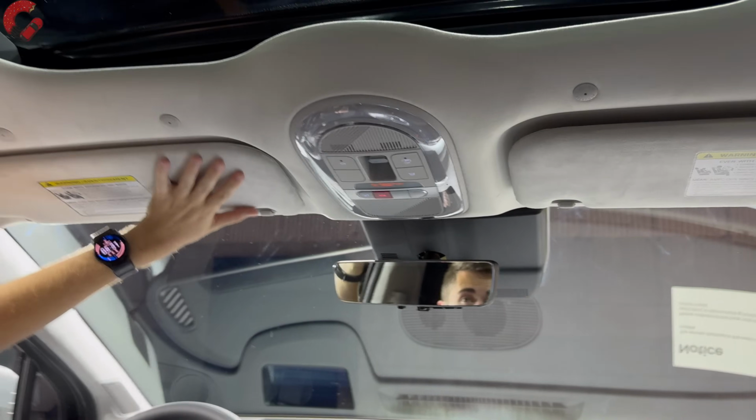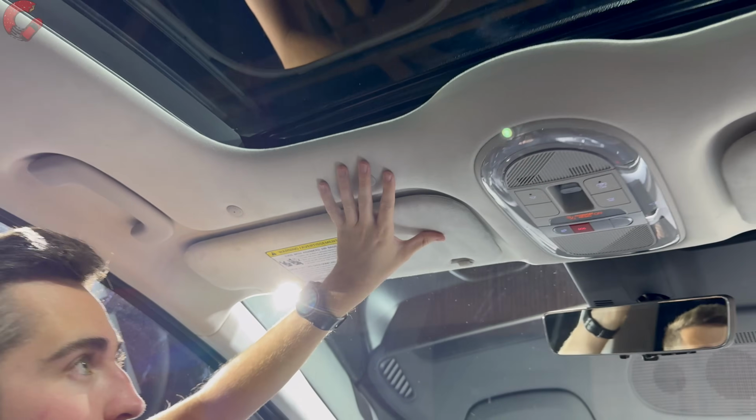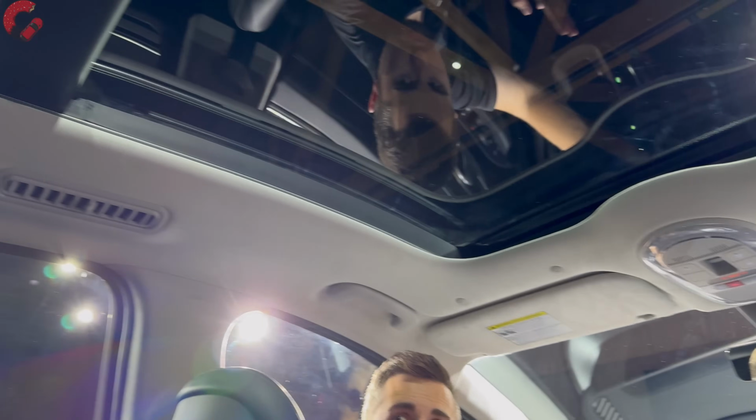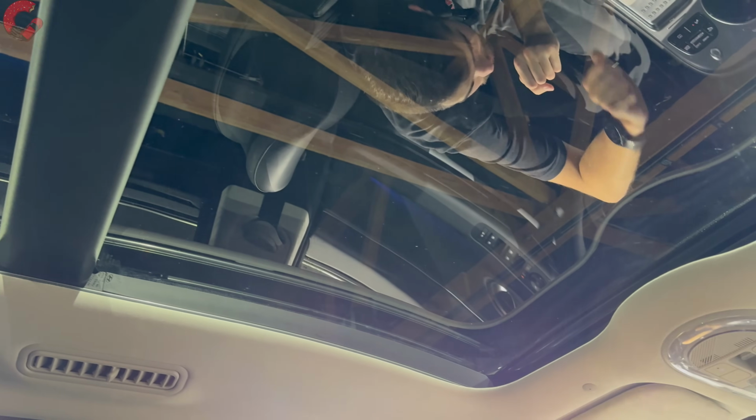The headliner on the calligraphy does have this really nice suede covering, just like you get on the Palisade calligraphy. And we've got a beautiful panoramic sunroof. This is a really large piece of glass. It kind of has this nice curve to it to match the body, of course. And I am happy to say that it has a power sunshade, and it looks like the front portion does open up.